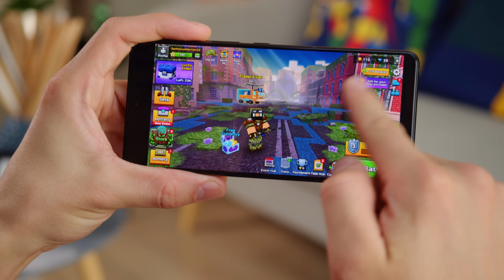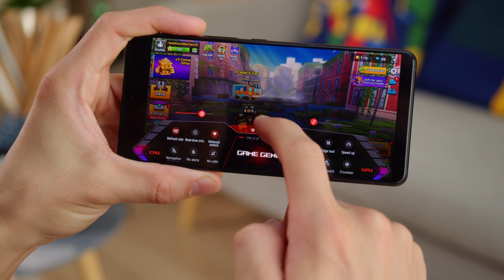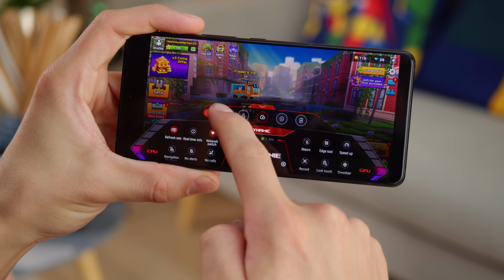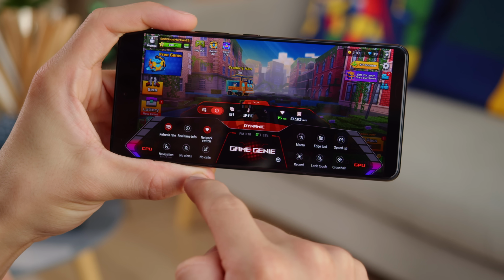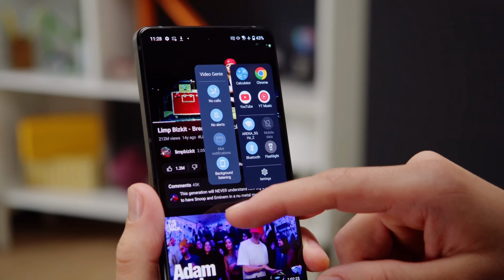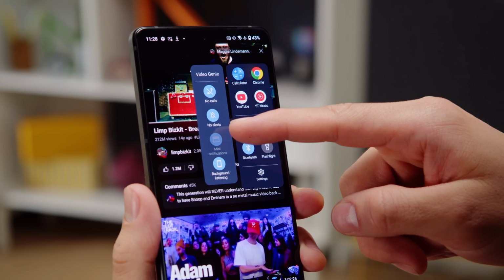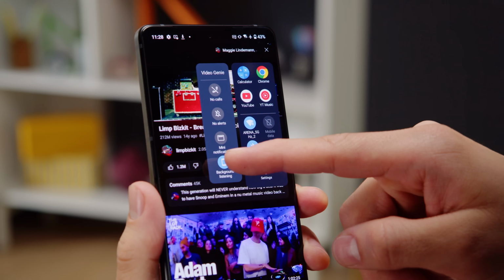Even though the Zenfone 11 Ultra doesn't have the full set of gaming features and goodies you'd get on the ROG phones, you do get an in-game overlay called the Game Genie. From here, you have access to performance readouts and various game-related options and toggles. Video Genie is another unique software feature. It allows you to control things like interruptions when you're watching something and also play any video in the background.